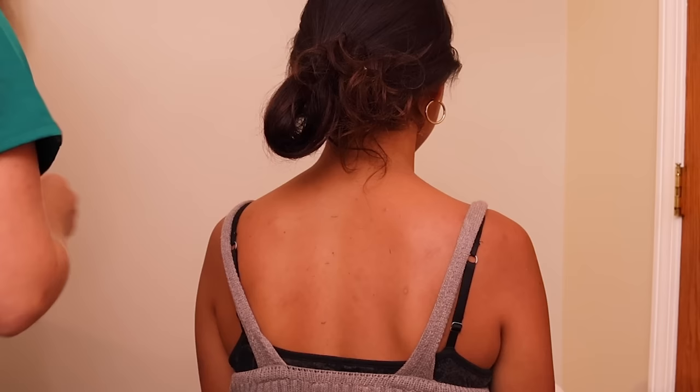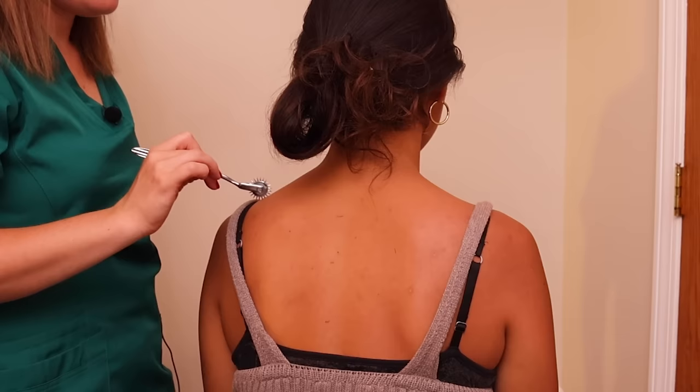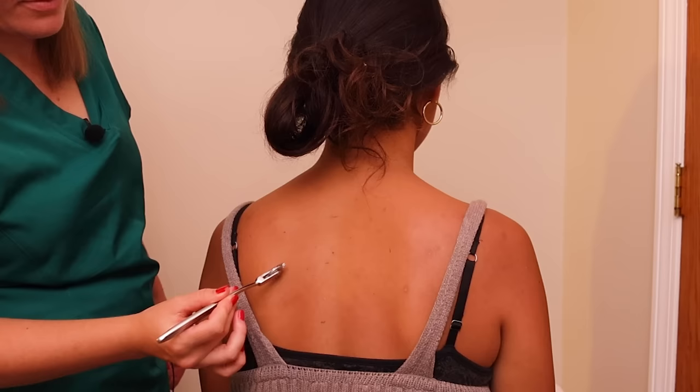All right. I'm going to run the sharp tool down the spine in a couple of different places, just along those muscle groups. Tell me if it feels the same or different. So does that feel the same as that? Yes. Here, and here. Yeah. Here, and here.